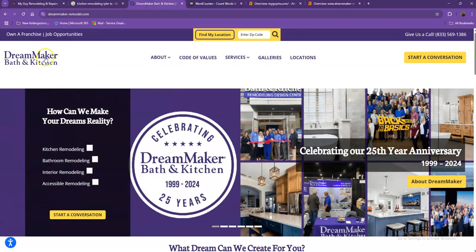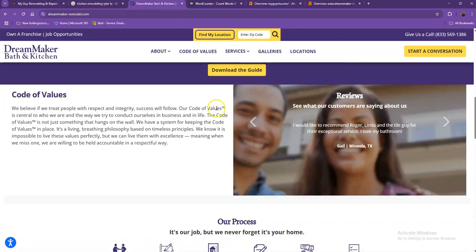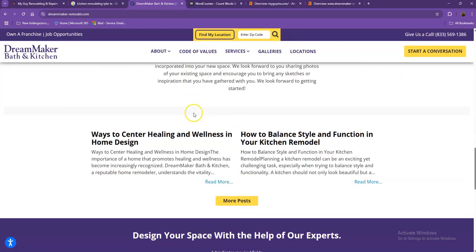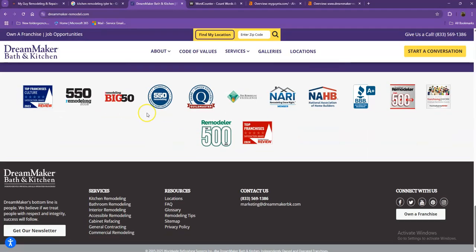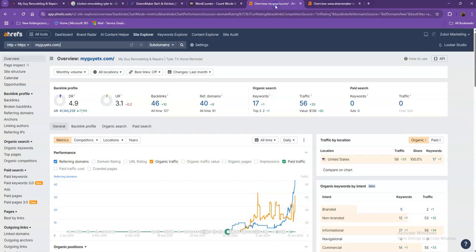So for their website, they also have their logo at the top. They also have good photos, services they offer, client testimonials, which is important for a website, and a good amount of content as well. So let's move on to the numbers.